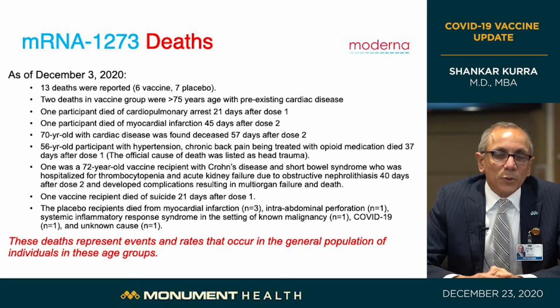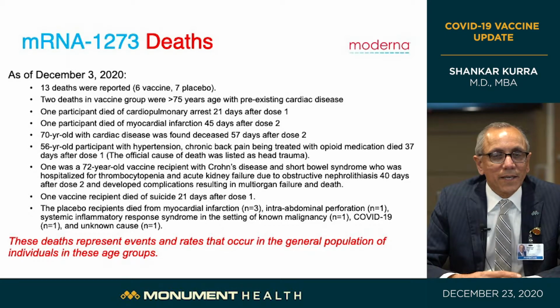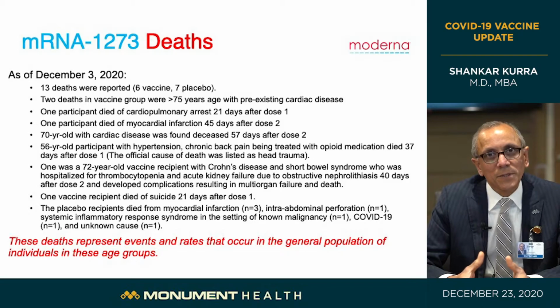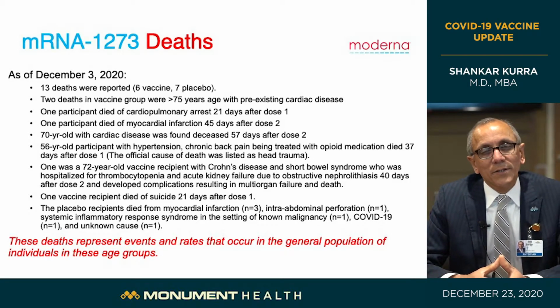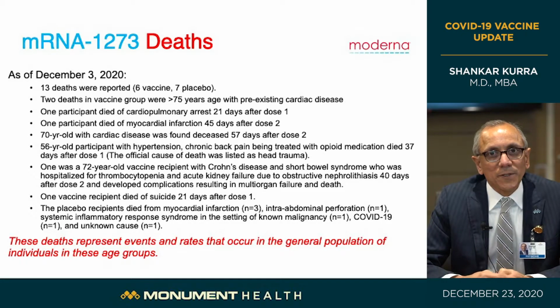And then in the placebo group, those that received these saline injections, 3 died from heart attack, 1 died of abdominal perforation, and then 1 died of a cancer with complications, and then 1 died of COVID-19, the disease, and then one case of death in the placebo group was of unknown cause. Again, all of these deaths represent events and rates that occur in the general population and are not in any way related to the vaccine itself. And this was carefully, thoroughly reviewed both by the researchers and by the independent board of experts.